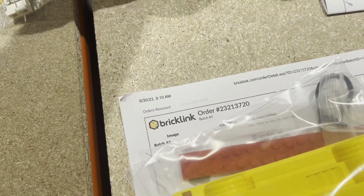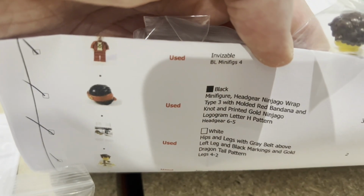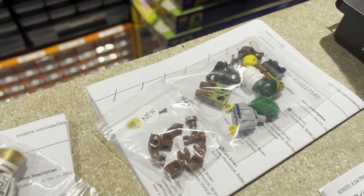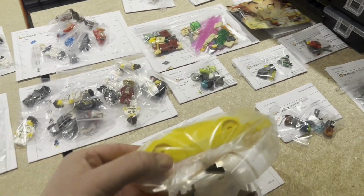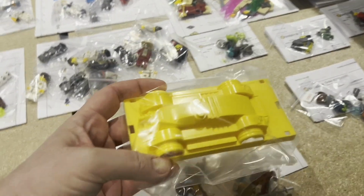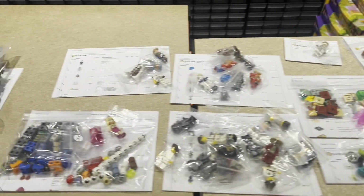Mr. Invisible, is it? Yeah, Invisible. And then that's the other additional one. A few minifigure parts and normal parts. Bit of a weird one to see going out the door. First time I've sold one of them. So yeah, that's all of them.